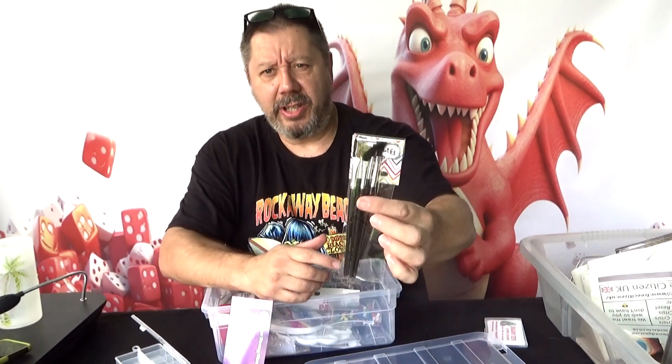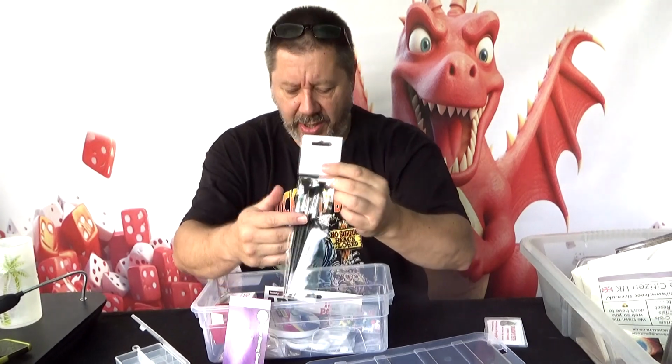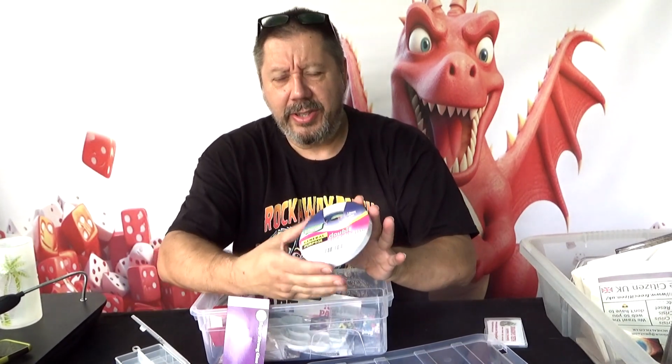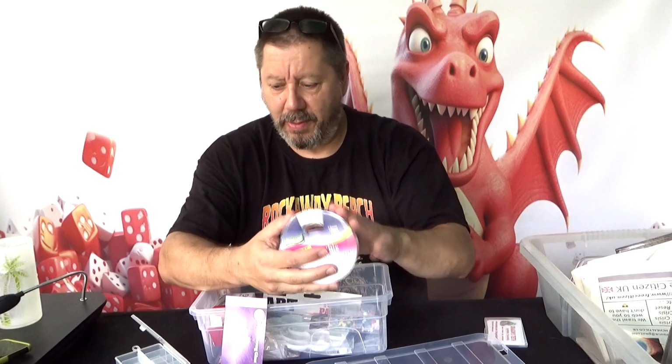Some very cheap brushes, they were like £1.50 I think, and these are really for painting terrain, doing dry brushing, that sort of thing. Double-sided tape, so if you're painting figures you might want to fix them on something, more about that later on. Double-sided tape is one way to do that.